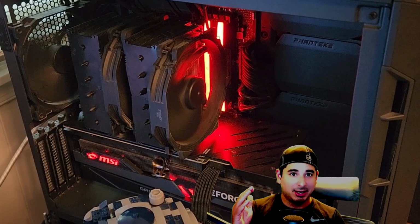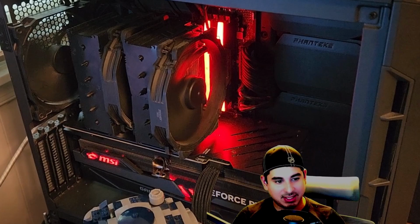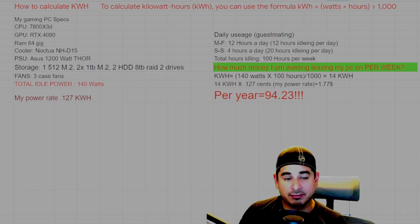I think a lot of us don't understand how much money we waste because we're lazy and we don't want to turn our PCs off. So guys, turn your PCs off. Save that money. Use it for other parts.